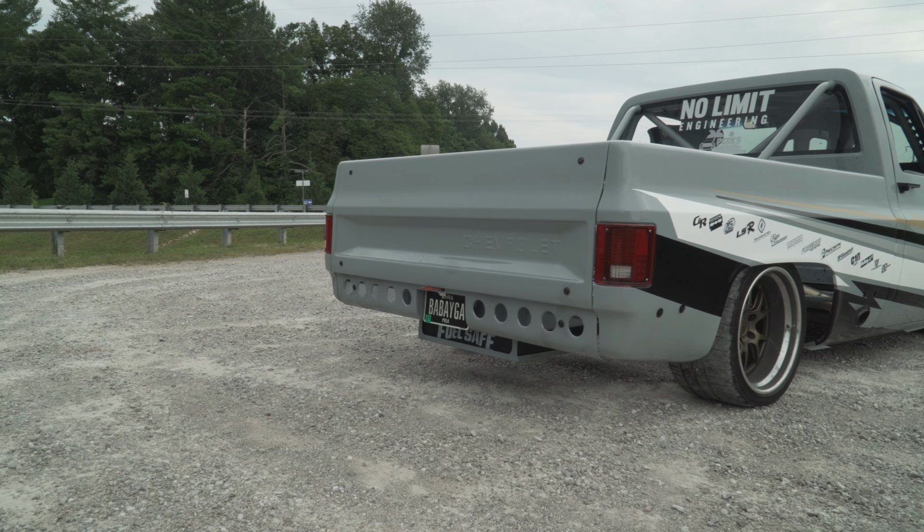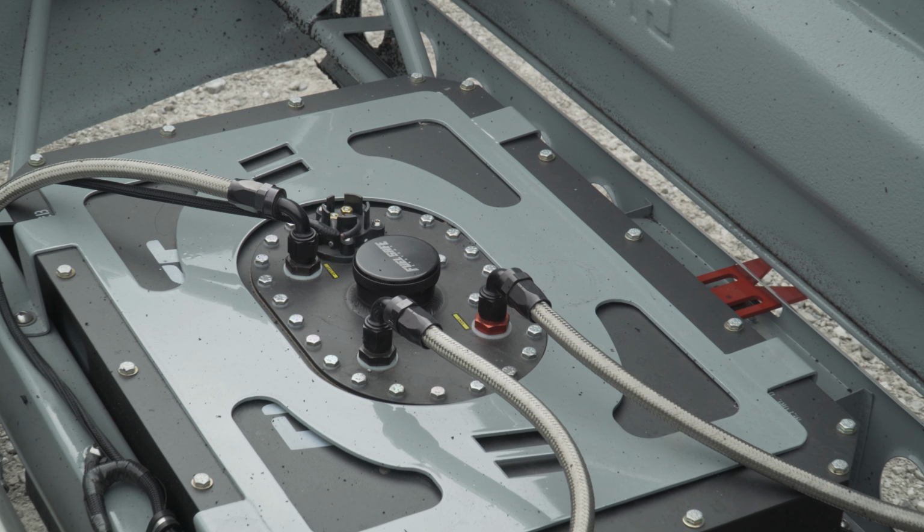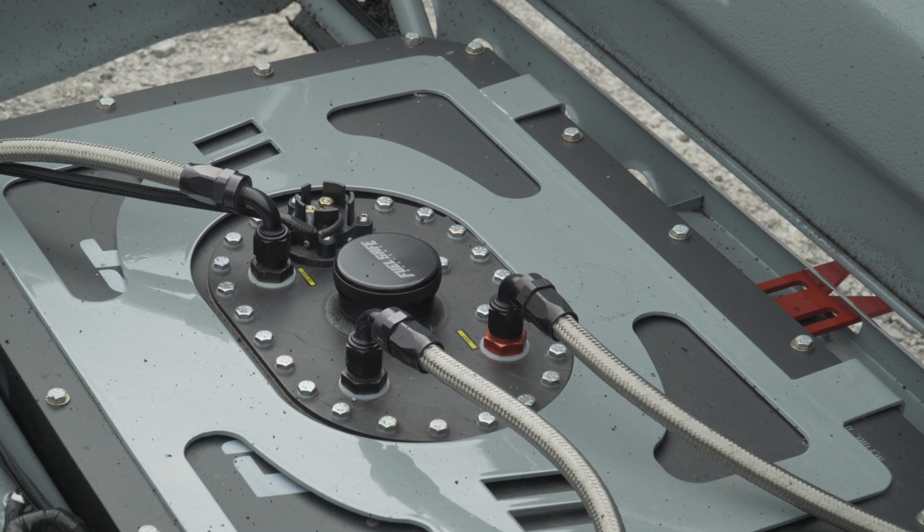Other modifications and upgrades include the fuel system. We ended up going with a FuelSafe fuel cell, and a Weldon fuel pump to deliver all the fuel to the motor.